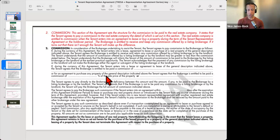So if there is a shortfall, the general rule is that the cooperating brokerage would go after the listing brokerage for that shortfall. If that shortfall is not covered, then this indicates that the tenant would be responsible for that. So that needs to be explained to the tenant.